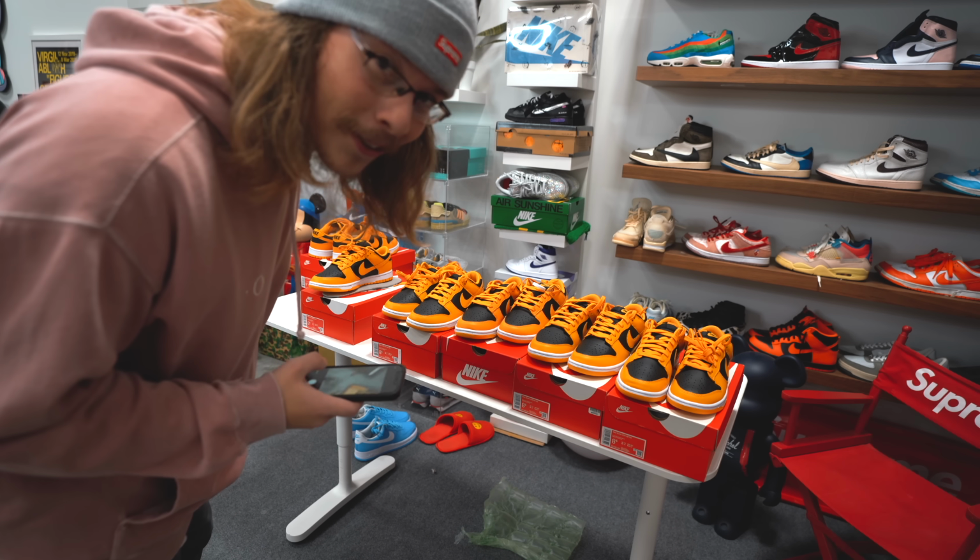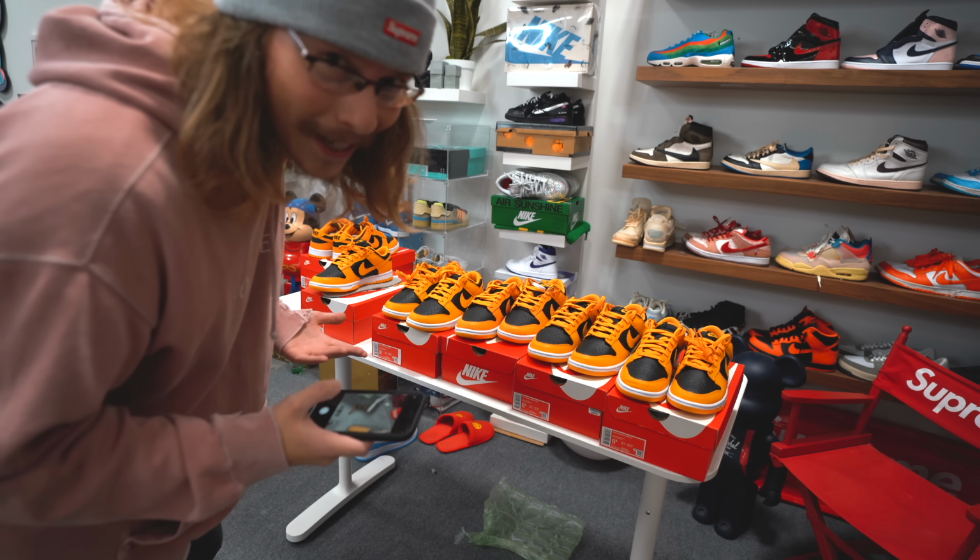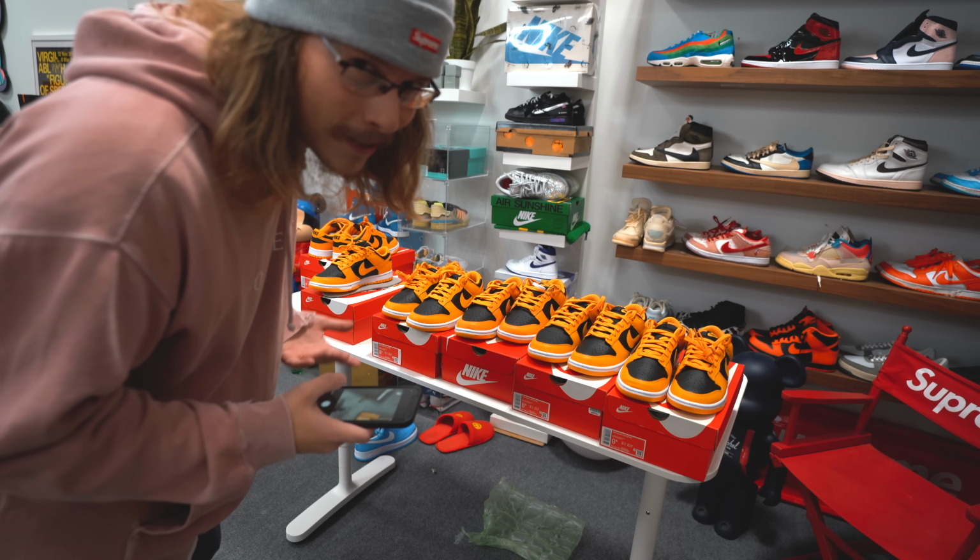I'm doing the stitching on this next pair. Hold on, let me see where it's from. I'm not gonna say where it's from yet, but I'm on my second pair legit checking and the stitching does not look the same.